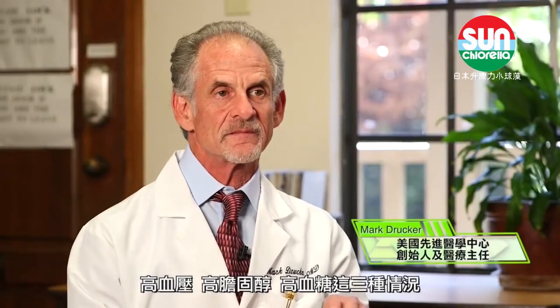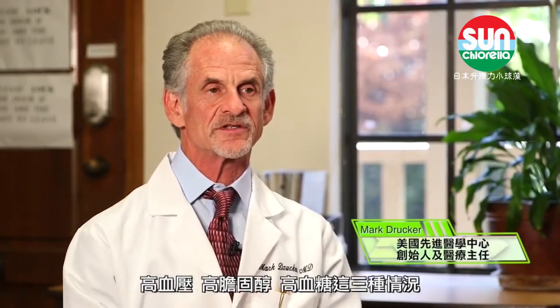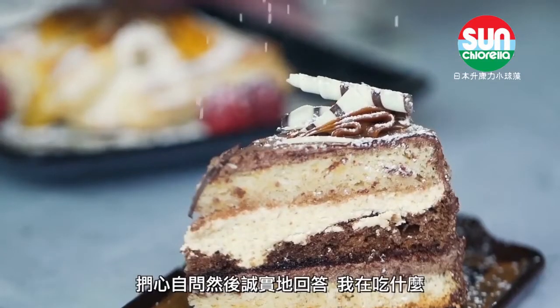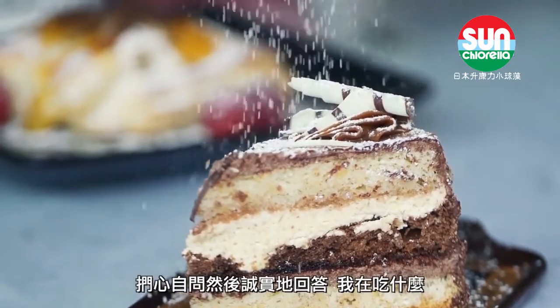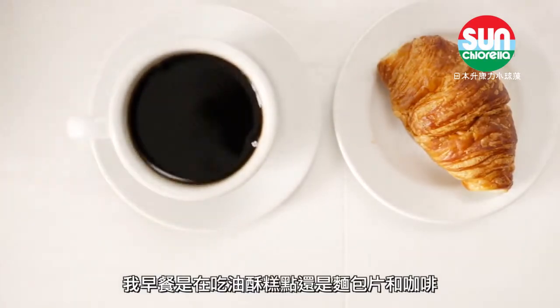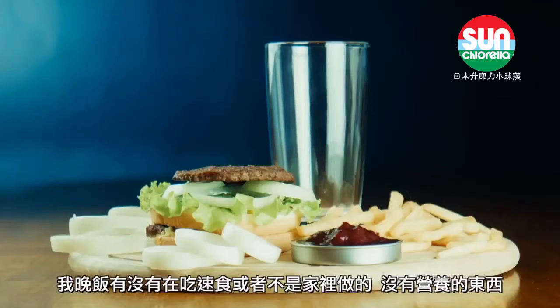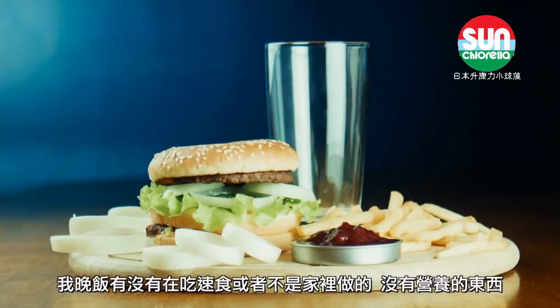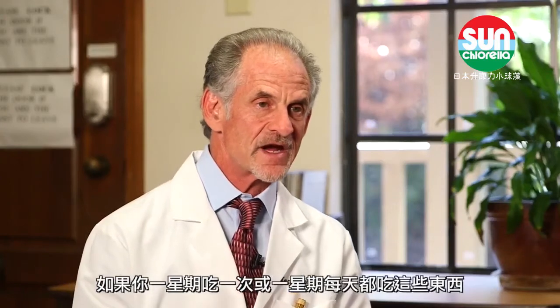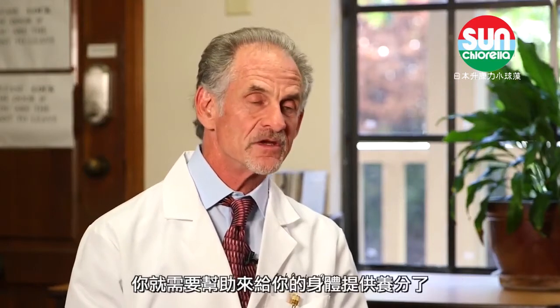All of these conditions, high blood pressure, high cholesterol, high blood sugar, they're also oftentimes a lack of nutrients and nourishment, okay? So people can just take a step back and ask themselves and be very honest, what am I eating? Okay, am I eating a pastry or a piece of bread for breakfast with a cup of coffee? Am I having a sandwich for lunch? Am I having fast food or something that's not really homemade and nourishing for dinner? If that's what you're having, once a week, every day of the week, you need help getting your body nourished.